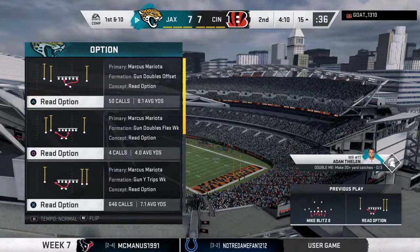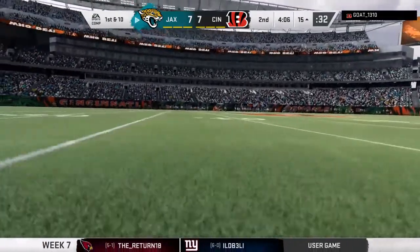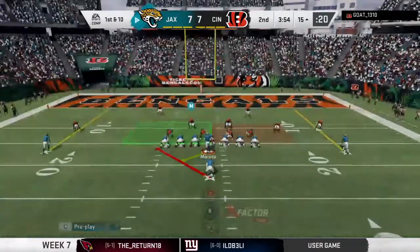Now, that was a designed run. Now, remember, if a quarterback goes feet first, he's protected. But if he dives head first, he's not. On that play, he figured the risk was worth the reward.